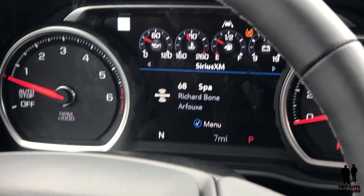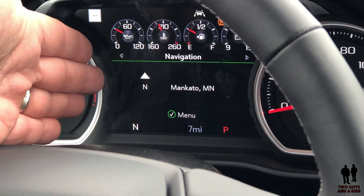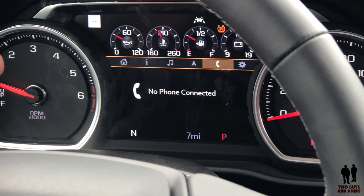Moving over one more page, I've got navigation in here. So your turn-by-turn display will come up on your dashboard, so you can see it right here and not have to look at your navigation screen in the center. Your phone. Then, of course, basic settings here.